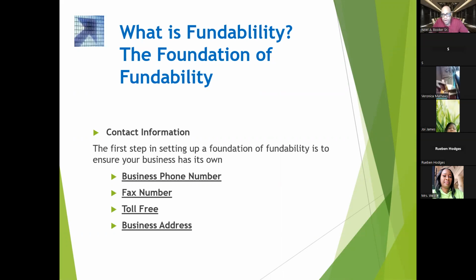Businesses perceive a credible business as one that has a local number that is listed with the National Business Directory. If you have one already, you go to listyourself.net. I'm going to say that one more time: listyourself.net.